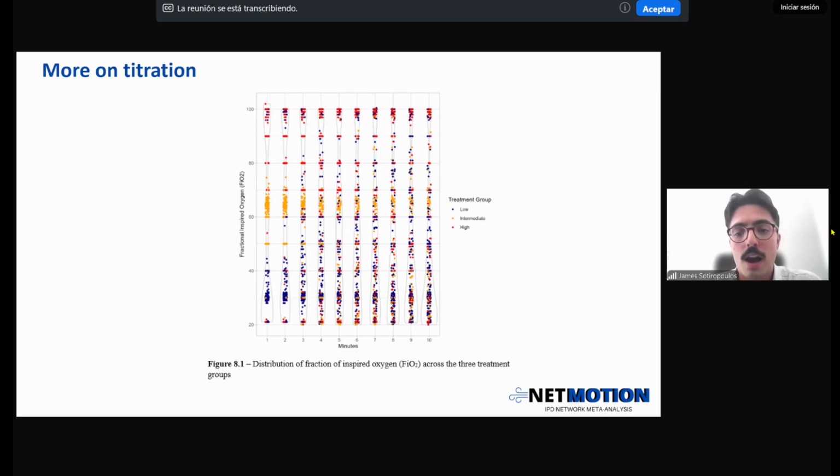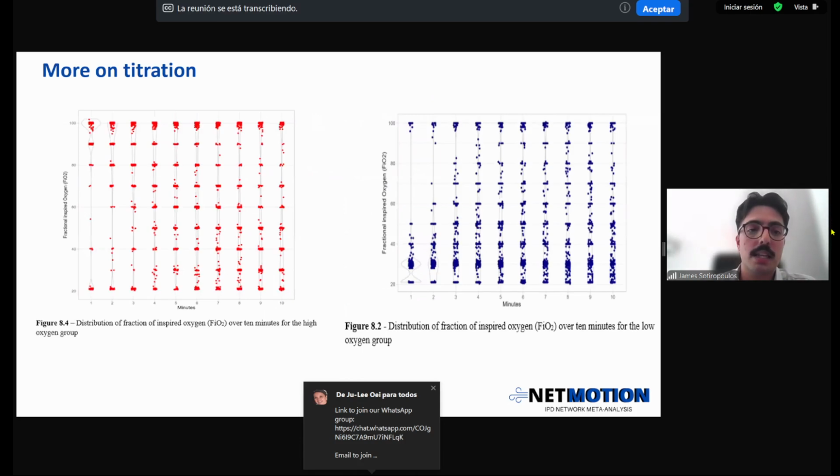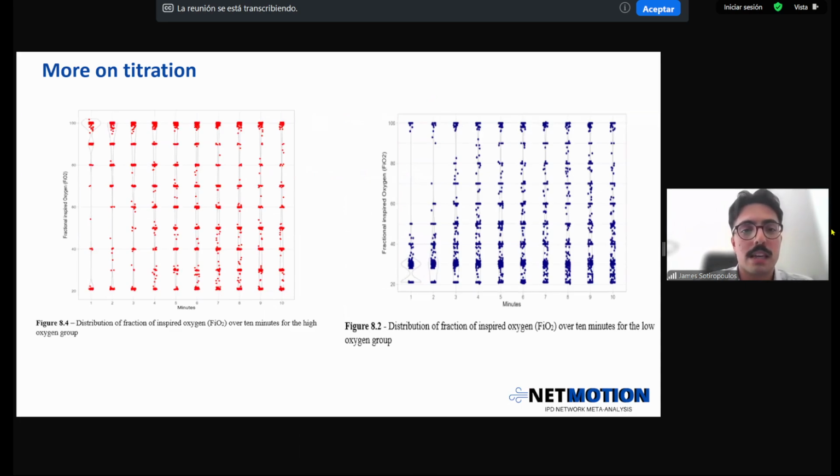But after 5, 6, and even 7 minutes, there's a lot more mixing between those three groups. So really, they're only getting that initial FiO2 period for the first couple of minutes. If we separate out the low and high groups, again, you can see a lot of mixing, particularly in the high group, where most of the infants come down quite quickly. Although there's a portion of infants that remain in 100% oxygen, there's probably a similar amount of infants that remain in 100% that started in room air.